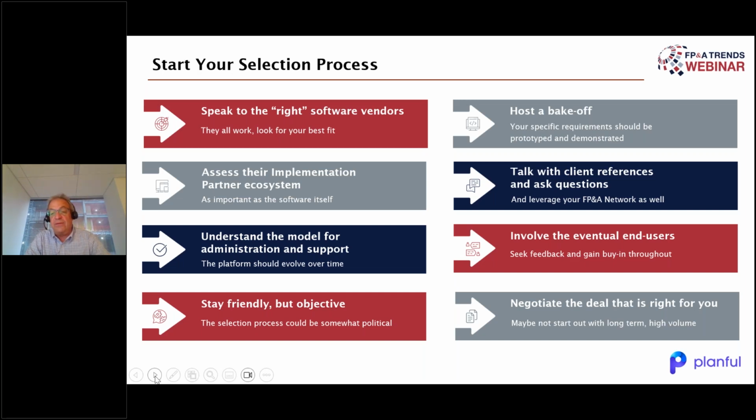Negotiate the deal that's right for you. The software vendor might want to sell you 1,000 seats right off the bat. Maybe you want to do that. I don't know. It could be a decision you take on, but you don't have to. You might want to start small and grow into it. So negotiate the deal that's right for you. Don't be wooed into high volume discounts or special teasers when that might not be the best thing.